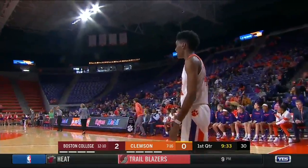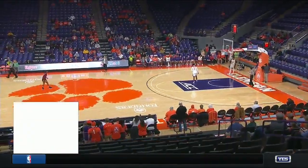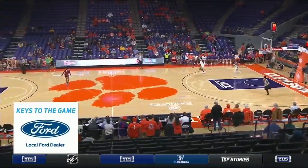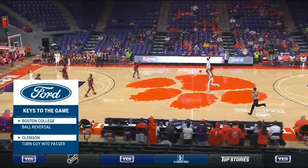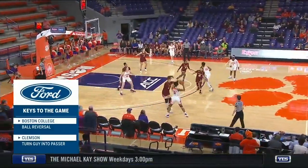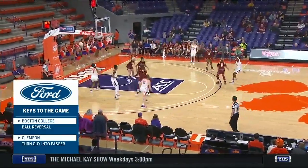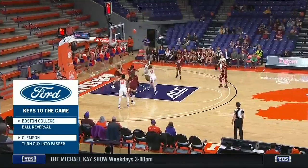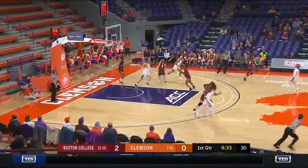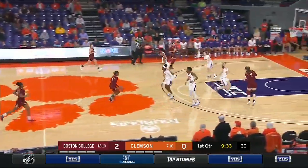Give you our Ford keys to the game presented by your local Ford dealer. Well, it's going to be really important for Clemson to turn Emma Guy into a passer. You don't want her to catch it and play one-on-one against her all game. She's too good. And then for Boston College, you got to see them get some ball reversal against the Clemson defense. Thomas, good idea. Robinson finding trouble down low. Good defense that time by Taylor Soule, who comes in with 10 blocks on the season.